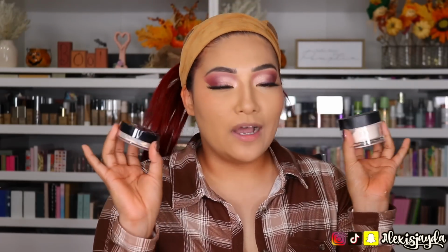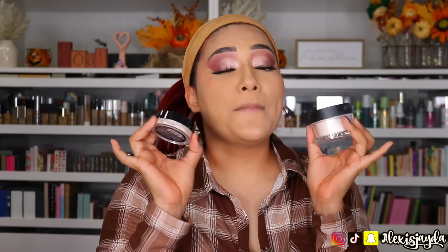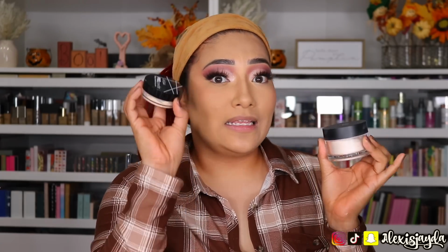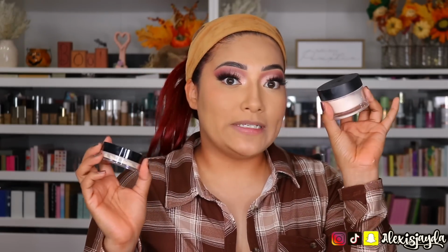These two are my faves. Honestly, my faves. Lancome I use on date nights and stuff like that. This is like everyday use just because Lancome is a little pricey. So let me show you. Okay, I'm gonna go in with the beauty sponge. And we're just going to tap that in there. Just tap a little bit all over. Even though the foundation is matte, I still like to go over with the powder. And I'm gonna add a little bit more just underneath my eyes.